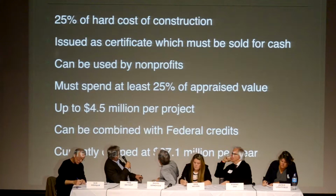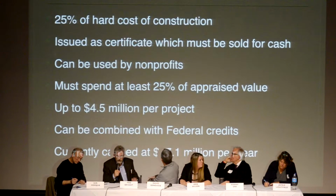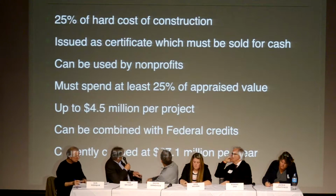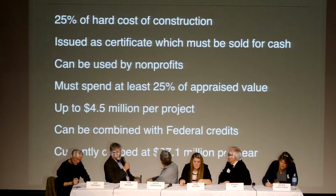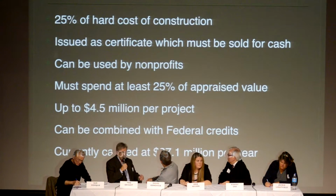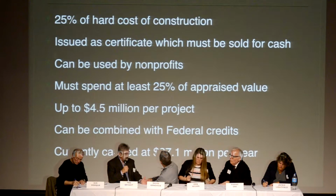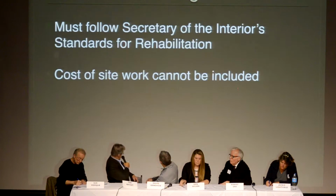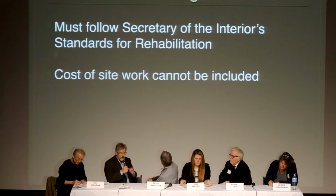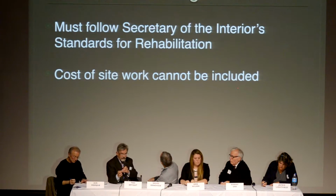State credit, 25% of the hard costs only, has to be sold for cash, but the key for you guys is it can be used by nonprofits. It's capped at $4.5 million per project. It can be combined with the federal credit. Here's the other key. 20% plus 25% is a nominal 45% of the cost of rehabilitation. This is significant. And also the entire state program is capped at $37.1 million, and they hit it in 6 weeks this year.